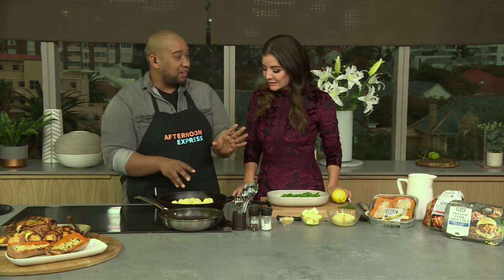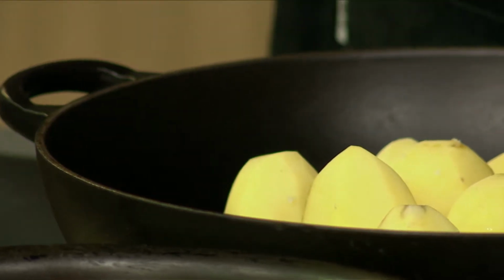They take some time. They take about 45 minutes to make, but it's so worth it. It's the most intense potato you've ever eaten. That's the best. That's the only way to eat a potato.